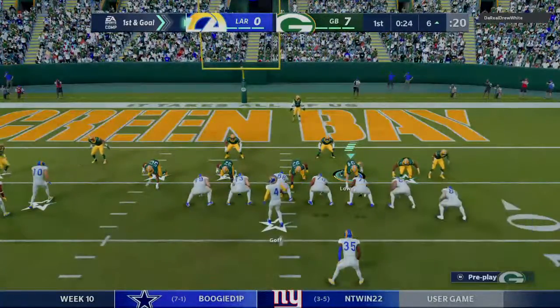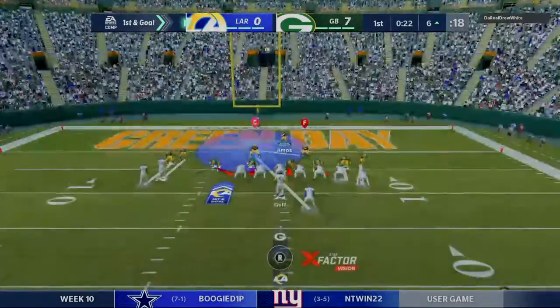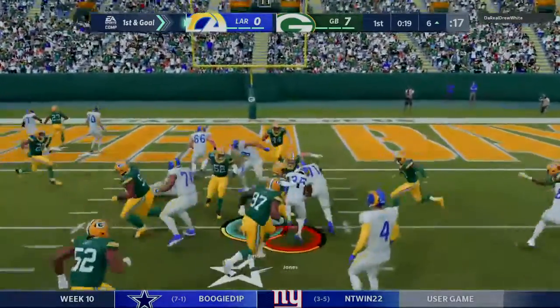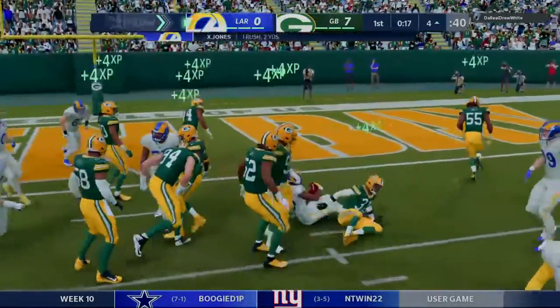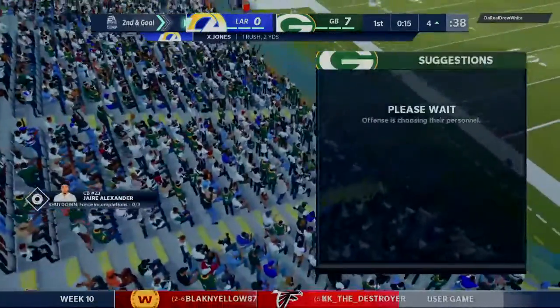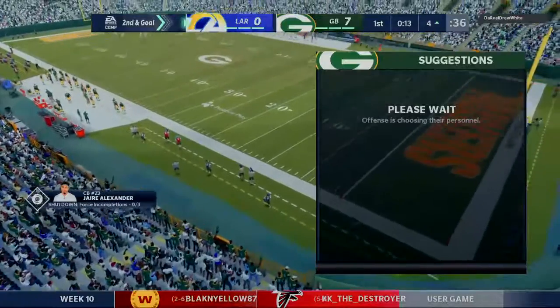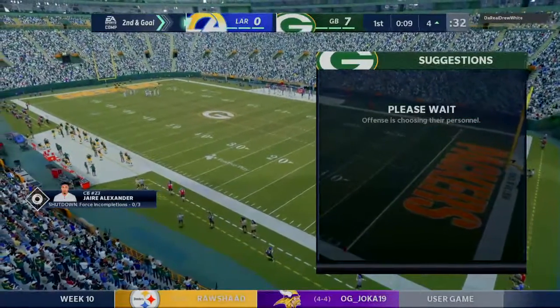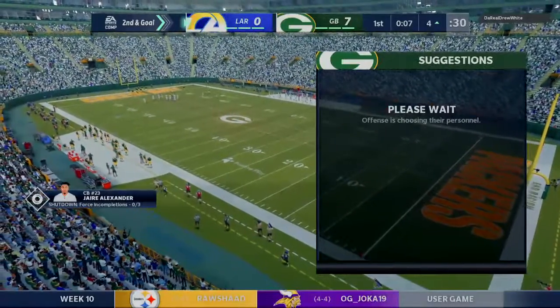1st and goal, and a chance to get that initial touchdown right back. Now Jones. He gets them a little bit closer. He takes it from the 6 inside the 5 to the 4. He was brought down at the 4-yard line. A pickup of 2. Brings up 2nd and goal.